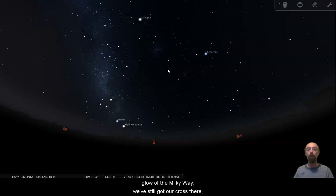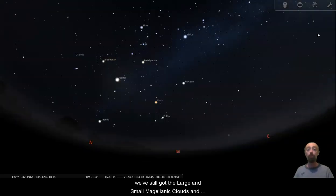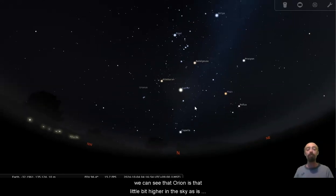We've still got our cross there. We've still got the large and small Magellanic Clouds. And looking around, this is all the outer of the Milky Way. We're looking in the morning. Still got Mars, still got Jupiter, Uranus, the upside down Pleiades. We can see that Orion is that little bit higher in the sky, as is Jupiter.